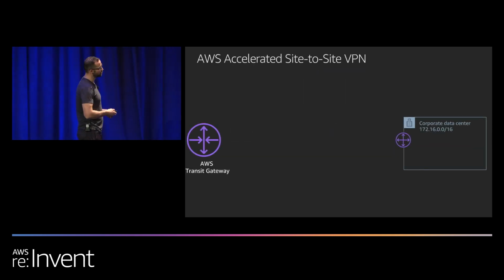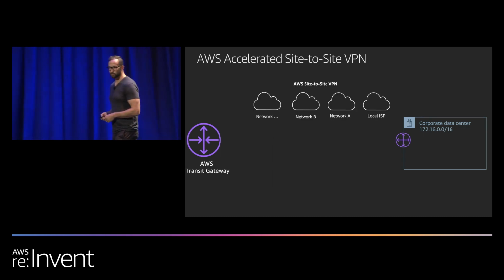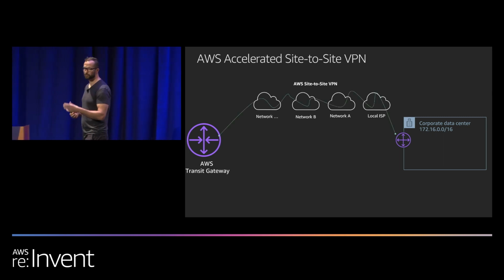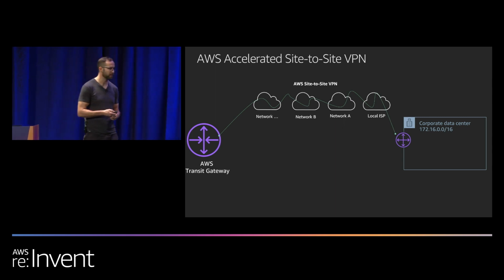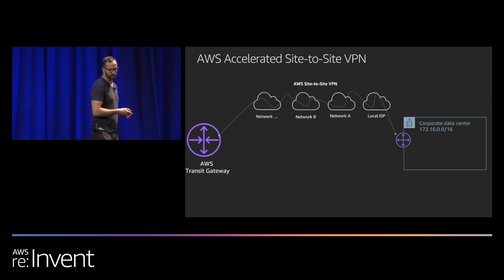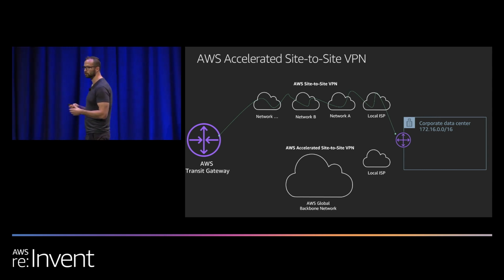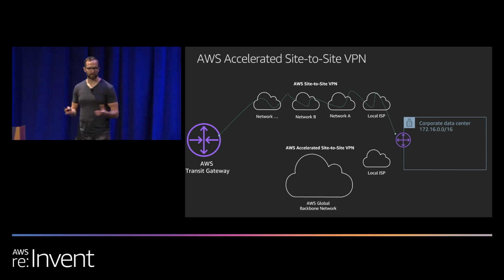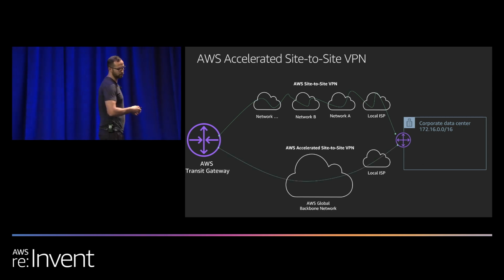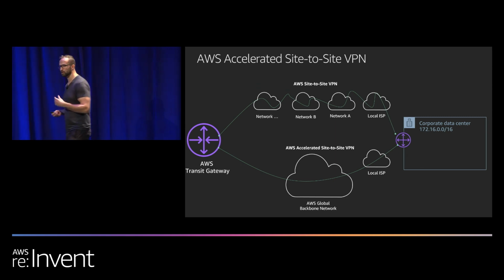So if we have a look how that works, we now got rid of our VPCs. We're just focusing on the transit gateway on the left. A traditional site-to-site VPN connection is going to go through the local ISP and then a bunch of networks over the internet all the way to where the transit gateway is. And again, every hop is a potential for performance challenges. With accelerated VPN, straight from your local ISP, we will get you onto the AWS global backbone with terabits of capacity, 100 gigabit Ethernet links, and a congestion-free network. So that VPN has a higher chance that the performance is going to be much better than the traditional running over the internet.